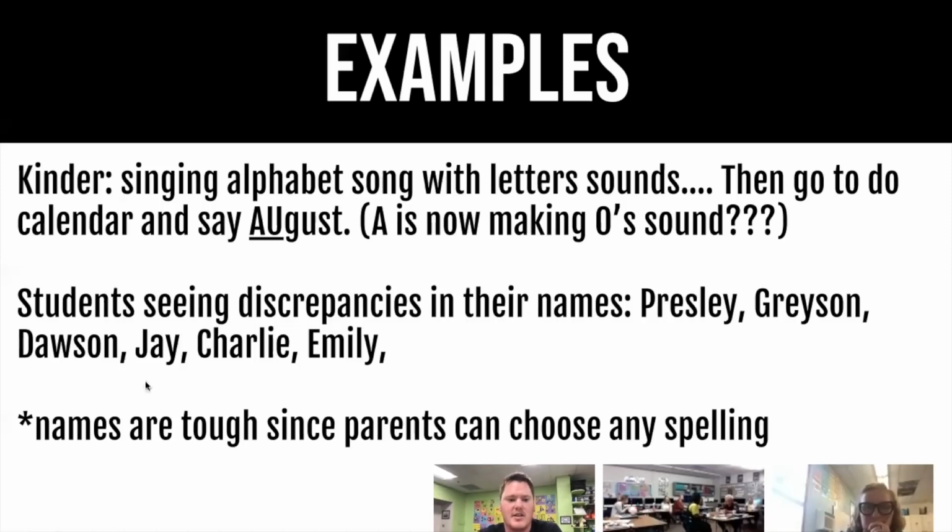And again, like I said, Jay was the one who pointed it out in my class, and we found, in Grayson, Presley, Dawson, and Emily, we were able to find those stories just within their names. Names can be tough because parents can choose how they want to spell things, and sometimes it gets weird and doesn't follow any sort of rule. But for some of them, you are able to find those stories within them. Like Charlie, that has three stories right there. And that's not even teaching a lesson. You're just pointing out to them that there's literally three different stories in there.